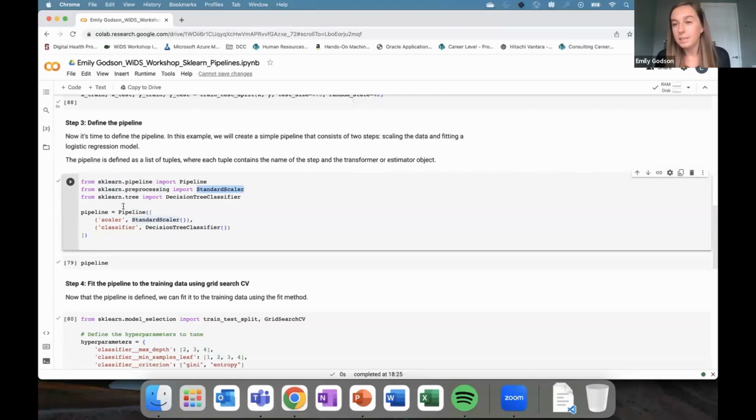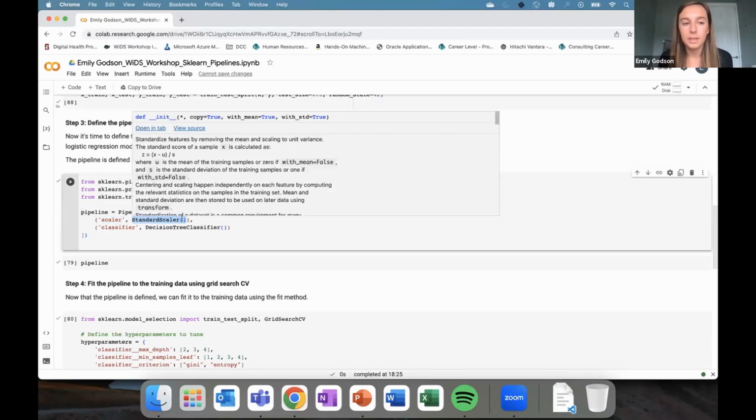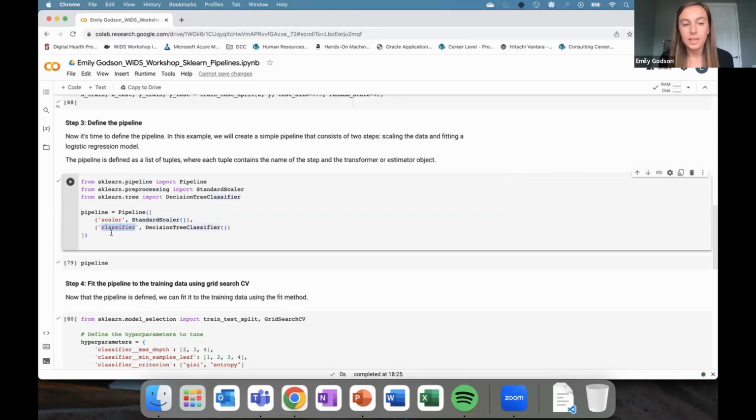So how do we create a pipeline? So we use this pipeline class, and within that we do a list of tuples. So here we call our tuple, but we call our step by a name. So it's the step name. Here I've just called it scalar, because it's a nice short name for the description of what we're doing. And then the next one is the method itself. So we take the standard scalar and we apply it here. And then we do again the same for the classifier, give it a name and input our classifier here.